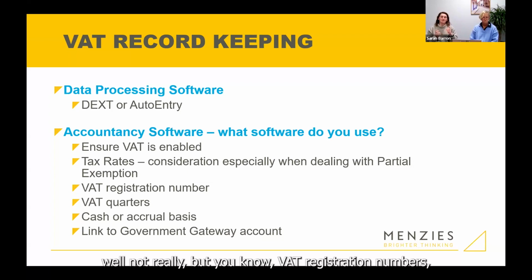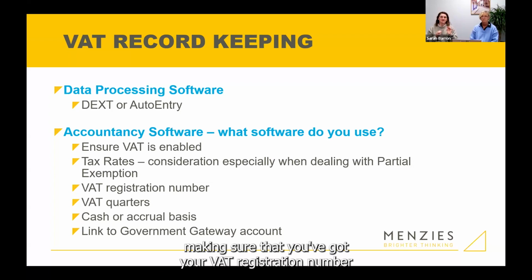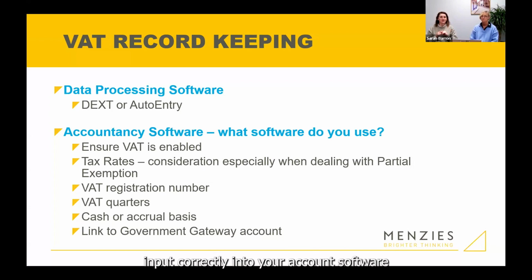Finally, well, not finally, but VAT registration numbers. Make sure that you've got your VAT registration number input correctly into your accounting software so that it can easily link to your Government Gateway account, and then you can submit the VAT return to HMRC, and therefore you're MTD compliant.